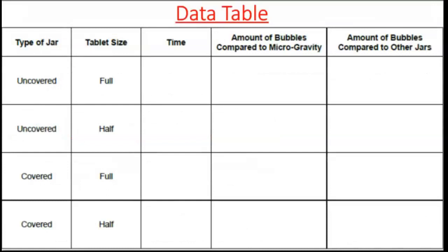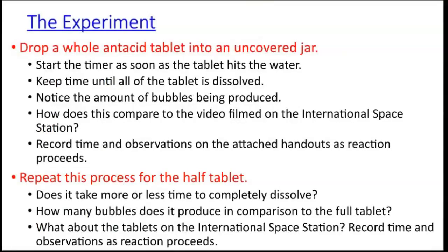So the data table, again, you've got 4 different ones: 2 that are covered, 2 that are uncovered, 2 that are full-size tablets, and 2 that are half-size tablets. You record the time, and then the amount of bubbles compared to microgravity, and the amount of bubbles compared to other jars. So obviously they would need to see Ricky's video prior to doing the activity.